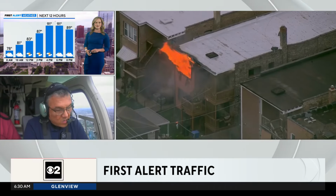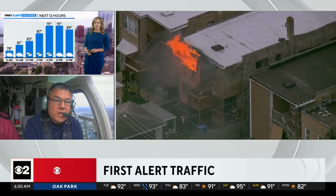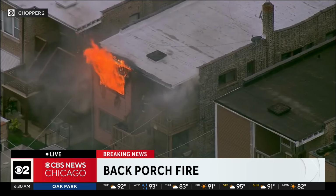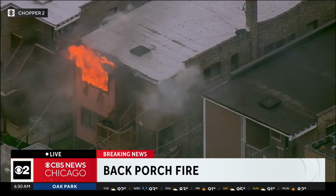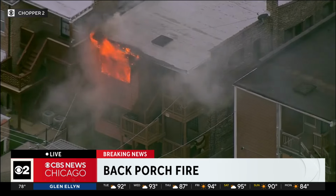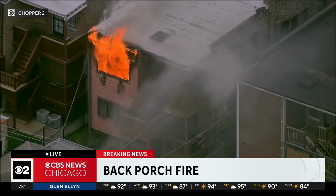How are we looking? Oh, this is not good. Well, we've got some problems down here on the south side. We've got about the 7,600 block of South Emerald. We've got back porches working here, and it's an enclosed back porch. Looks like it might be the top floor of a three flat here in the 7,600 block of South Emerald.